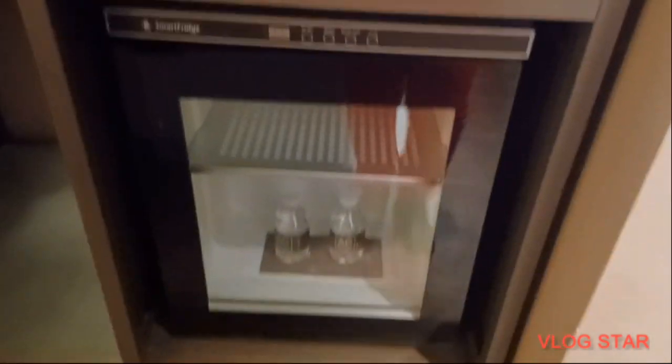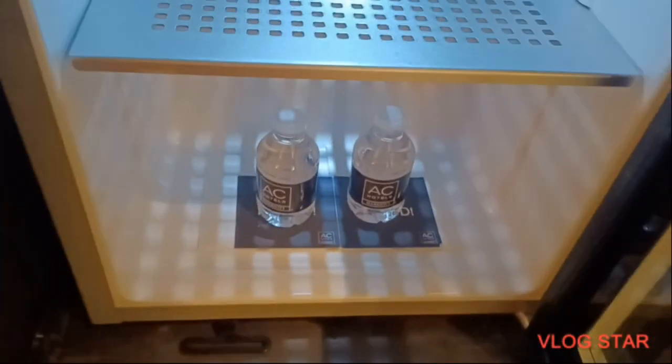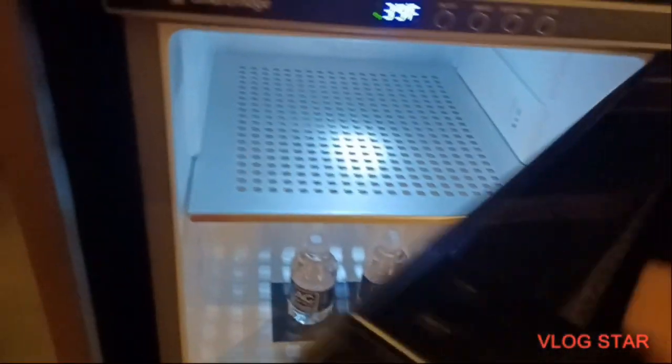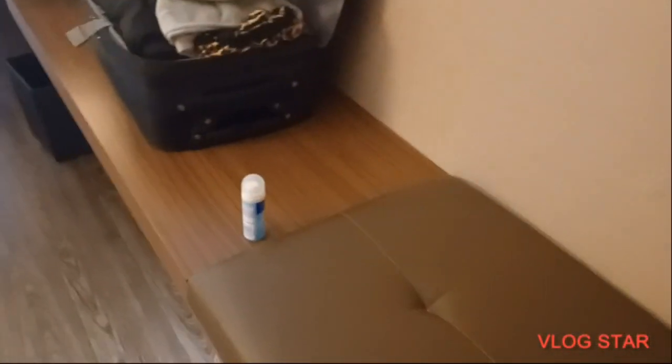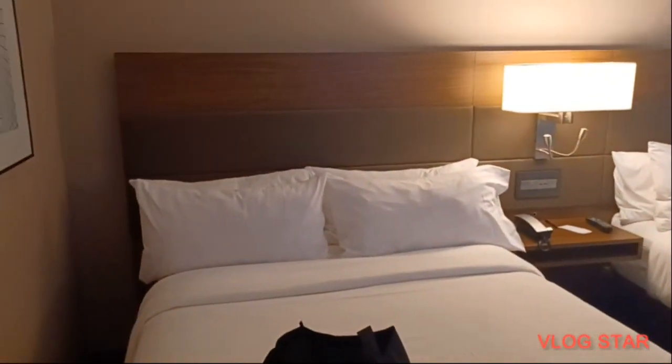Little refrigerator here. You just open it up. Two bottles of complimentary water already inside. There is a safe here. I already put my coats up and my little shower shoes. Have a little bench area here. Took out my Lysol so I can spray the bed down. My other bag and purse, but so far so good. It's really nice in here.